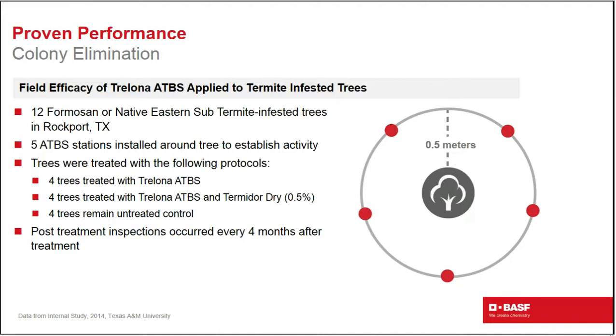So we've done a lot of studies here, and I'm going to share with you a couple of them today. And certainly we have other information that we're going to share with you, some websites and stuff. You can look at the collateral that we have available for you to take a look at and use with your customers. But here's a study we did with Texas A&M down at Rockport, Texas, and this is prior to Hurricane Harvey. You'll probably recognize the name, because that's where they hit landfall, right?